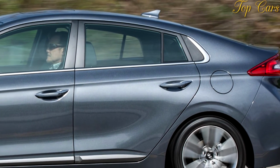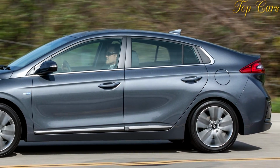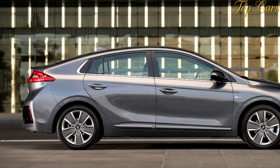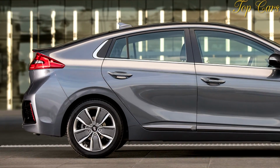One key difference in the Ioniq's favor: the sounds that emanate from the engine compartment. Open the windows under full throttle acceleration and the Ioniq, well, it may not sound like a sports car, but it doesn't sound like a Prius either.